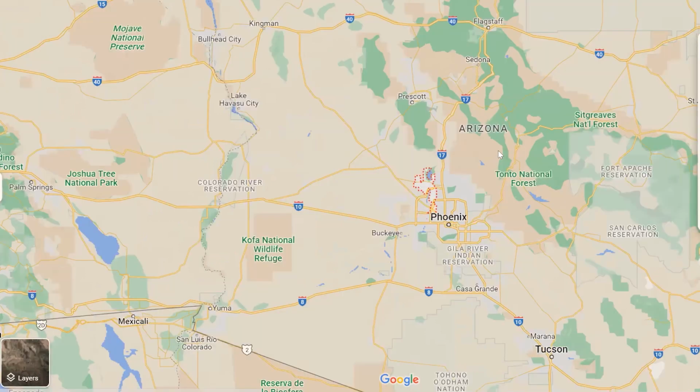I'm going to back out here just a little bit, just so that you can get a larger overview of what I'm going to talk about. The weather here in Arizona is fantastic. I mean, it's just nothing beats Arizona weather. Our winters, our average temperature in December is right around 66 degrees.